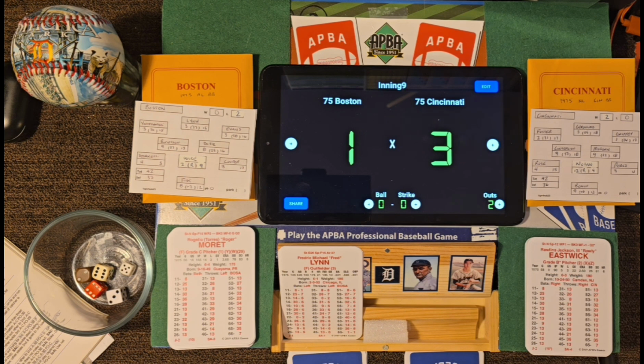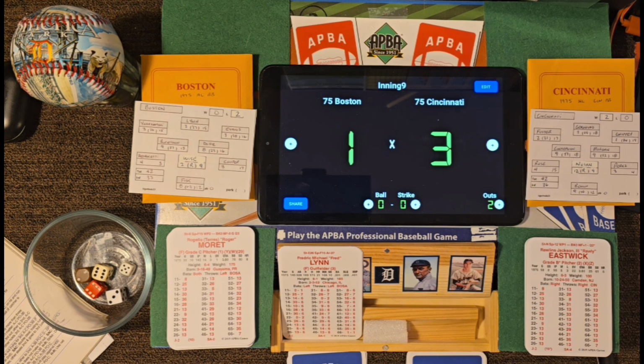So that is it. In front of 55,000 screaming fans here in Cincinnati with the final, Cincinnati 3, Boston 1. And as always, thanks for listening or watching. Keep playing Apba. You never know what might happen.